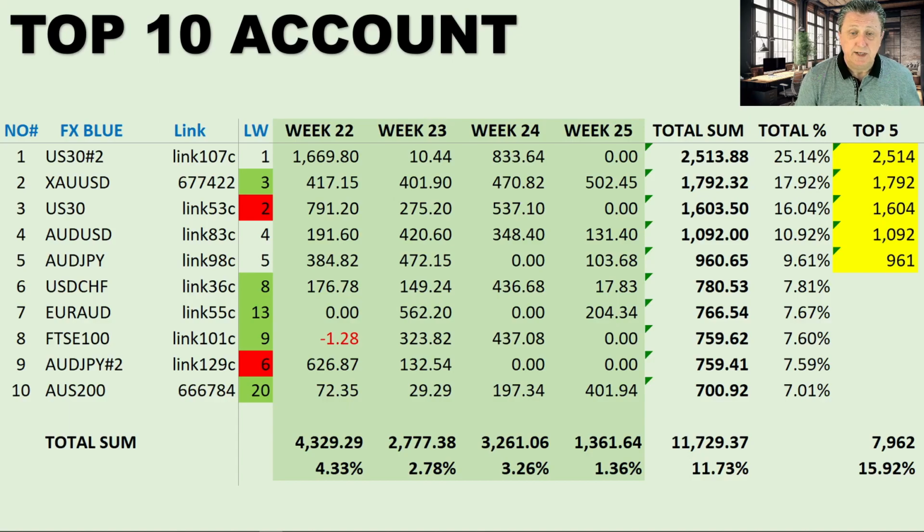Aussie Japanese, link 98. We also mentioned here that there could be a bit of a drawdown. There was. It is now out of it again, and it managed actually for week 25 to do $103 no matter what. So very strong, and let's see how it's going to do from here. There has been a bit of volatility on the Japanese market here lately, and we can see that $960 was actually made in the last 4 weeks, or 9.61%, and that basically concludes the top 5 overall.